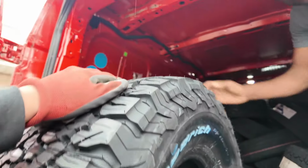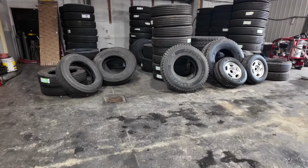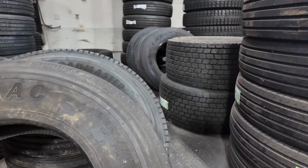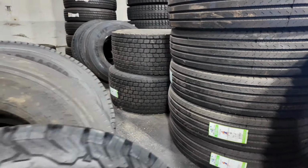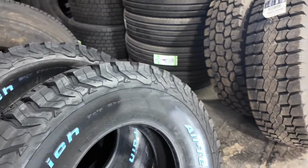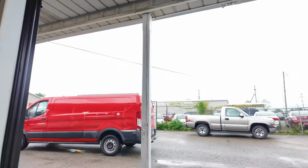White letter. Yeah. 305. Damn. Roll these inside, y'all. Yeah, good, rich. All terrains. The white letter. Jumping with these. They about to go right on this truck over here. Y'all see it? See them roll that over here?